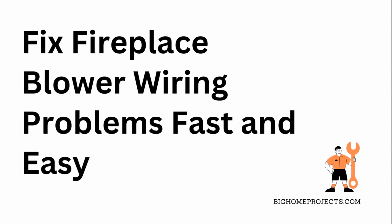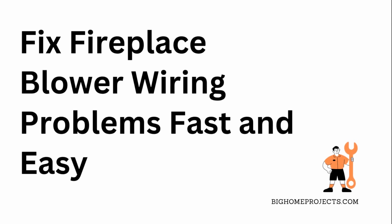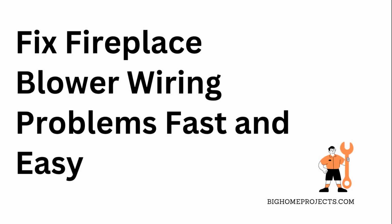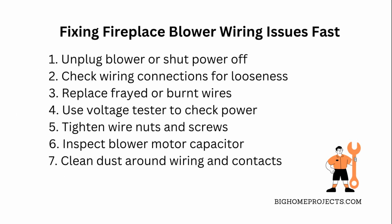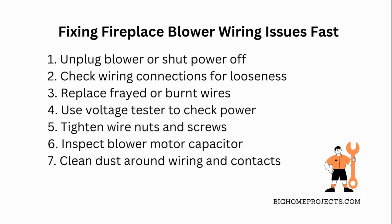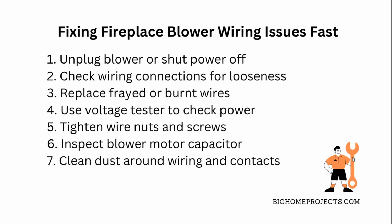If your fireplace blower is acting up and turning on and off randomly, it might be a wiring problem messing with your cozy vibes. So, first off, you want to unplug the blower or shut off power to it. Safety first, right? Next, check the wiring connections at the blower motor and the switch. Sometimes wires get loose or corroded, which totally kills the flow.